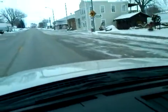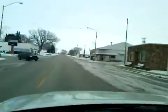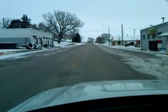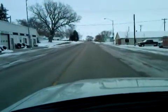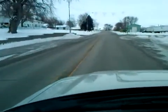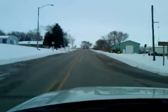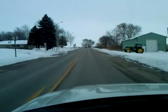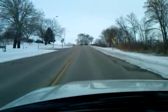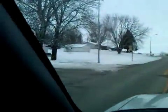Going through downtown. Pardon me, I gotta put my seatbelt on. There we go. Just going through the downtown. It's nice and flat. Like I said, it's a 2-mile loop, and this town is deceivingly hilly, as you'll soon see here. Take a left here.